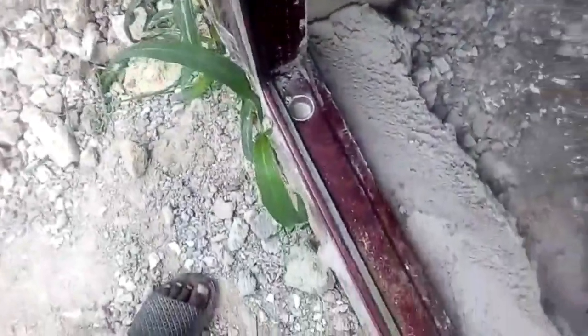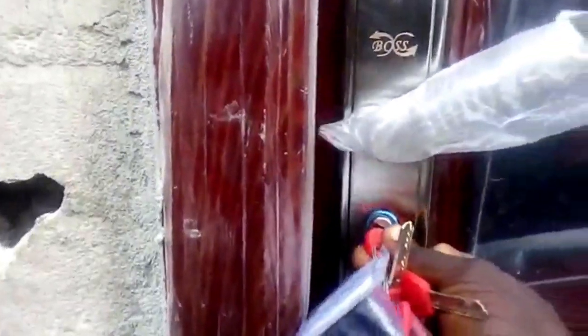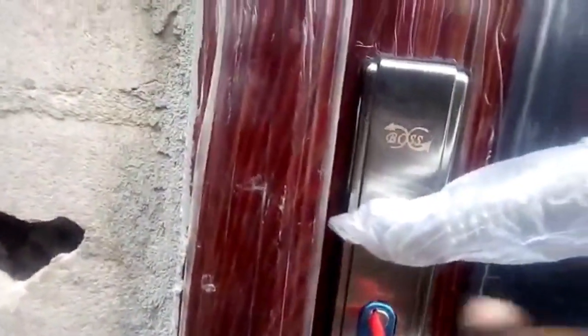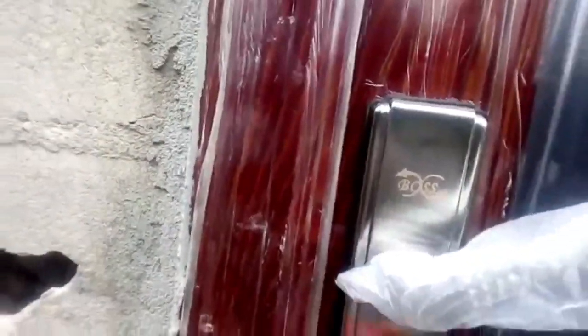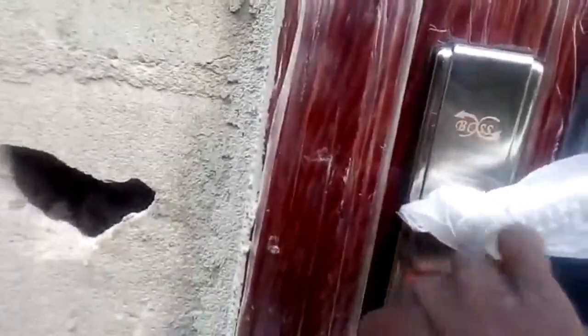When they know that you have this kind of door, they will not come to your house. Look at the bottom, at the holes where the metal keys will go in. That's the name of the company that sells it. But see how many points you have to turn. Your door is locked at the bottom, locked in the middle, and locked at the top.